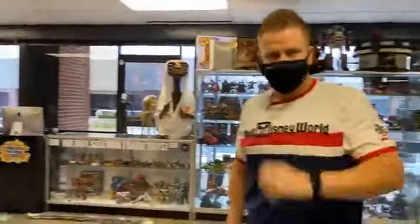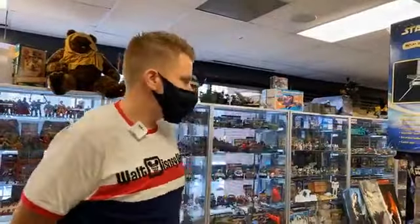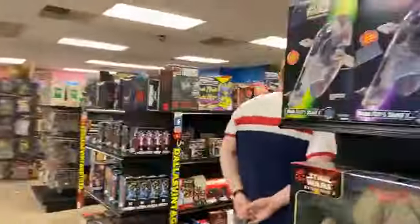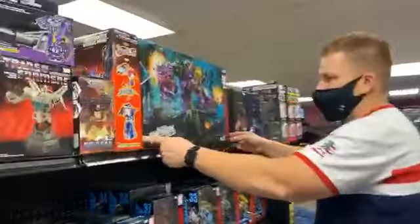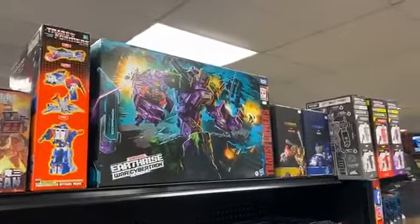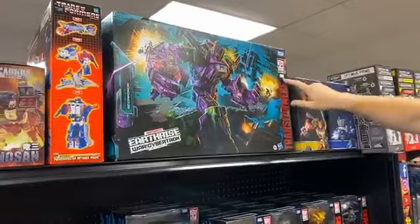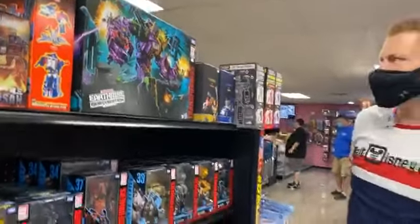Okay, what's next? How much is a Scorponok? Well, it depends which Scorponok they might have seen. They might have seen maybe this Scorponok. So there's lots of different iterations of Scorponok. This one here, the War for Cybertron Scorponok, is $177.99.